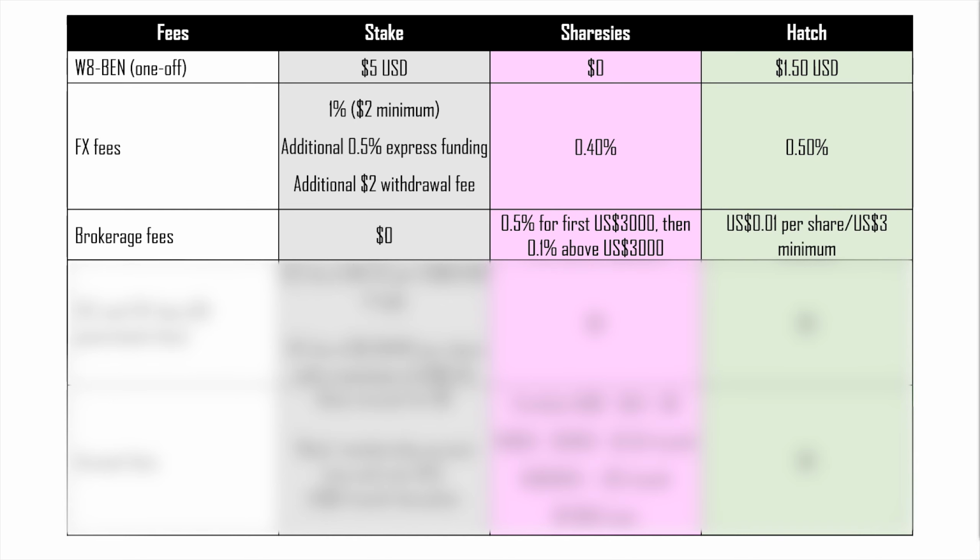Brokerage fees, okay, so this is $0 for Stake, and that is their unique selling point, $0 brokerage fees. For Sharesies, it's 0.5% for the first $3,000, then 0.1% above $3,000. For example, if you have a $4,000 trade, the first $3,000 will cost you $15, and then the extra $1,000 will cost you $1. So in total, it will be $16 for that trade. In terms of Hatch, it's 1 cent per share with a $3 minimum. So for example, if you are buying 301 shares, then you will be paying $3.01.